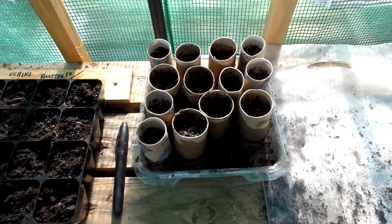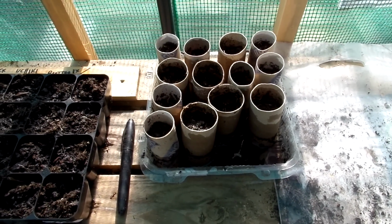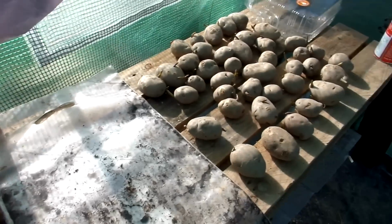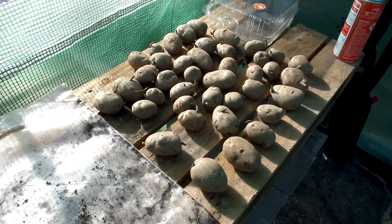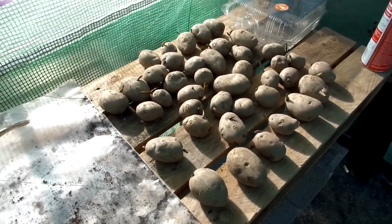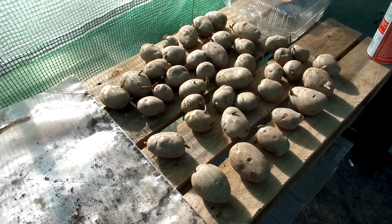And then in this one I've set away some more beans today, and just got the last of my potatoes just sitting chitting, and that's where everything is so far in the greenhouse.